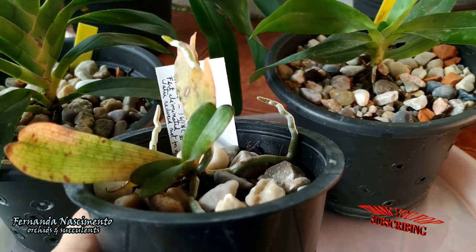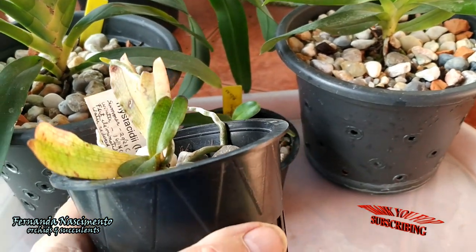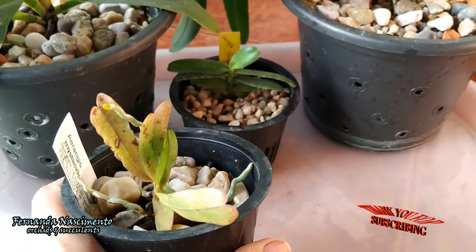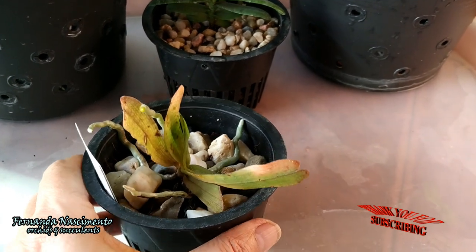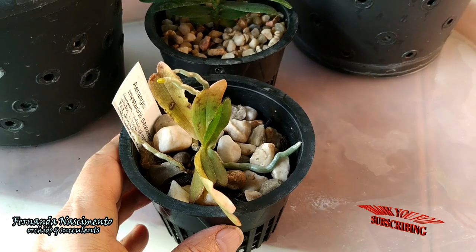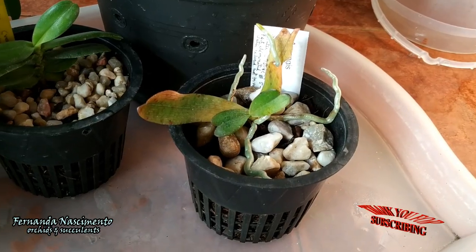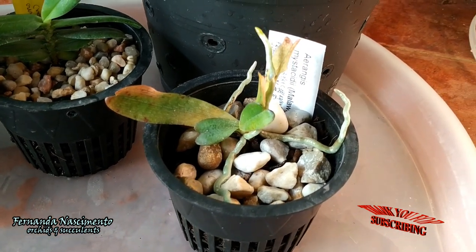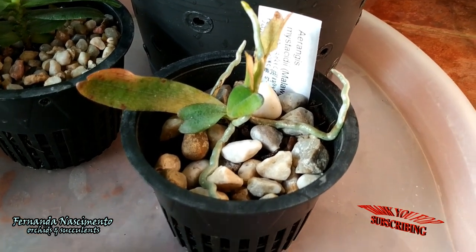I am only not sure if the South African variety with larger flowers also has larger leaves than this one, or if they are the same. This is quite a small plant, and one thing I know about it is that it is very sensitive to environmental changes and heat. As a consequence, it suffered severe damage with heat on transport from the nursery in South Africa to Germany and then from Germany to Portugal.